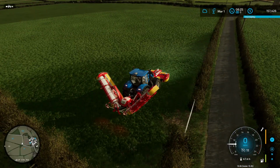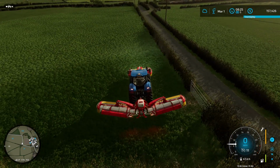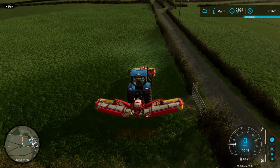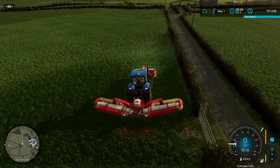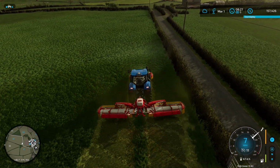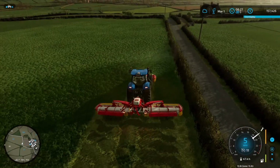And yes, before you guys say anything, I know that the grass says that it's ready to harvest, but it still has another stage of growth to go to get the maximum yield from it. But that's okay, just because we do need the silage. Sometimes you gotta just do what you gotta do, but at least it's partially grown. And is my front mower not on? Oh no, it works. Okay, there we go.